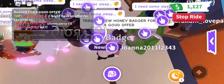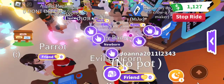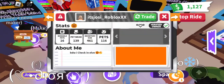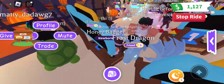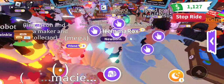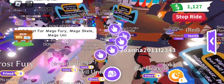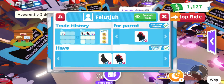Right, no one is literally trading me, no one is interested in the honey badger. Yeah, it's a honey badger. Oof. Okay, so I don't know, no one is literally trading. And I don't know why, I may have overpaid a bit. I don't know. No one is really trading here. Maybe I have joined a bit too rich server.